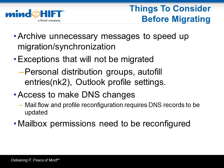Access to make DNS changes. You absolutely need to have that information or the ability to make DNS changes if you're migrating to a new Exchange provider, whether it's 365 or hosted Exchange.